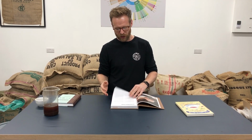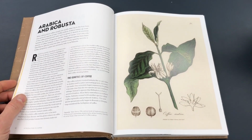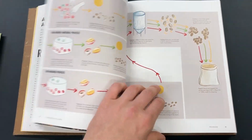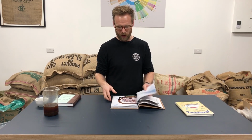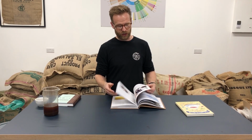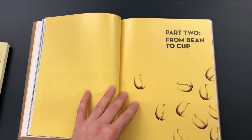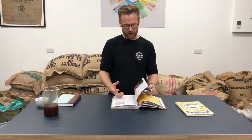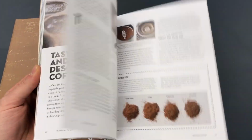So we start out looking at things like the actual coffee tree, how it's grown, Arabica and Robusta, getting into processing and how coffee is harvested, how it's dried, how it travels, all the different grades of coffee as well. Secondly, you have got everything to do with the cup of coffee itself. So from bean to cup. So you've got the roasting process, you have got how to brew coffee, what water is best to use for coffee, espresso equipment, how coffee originated in Italy.